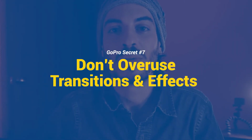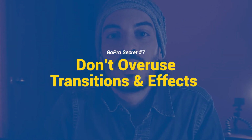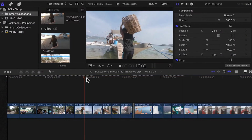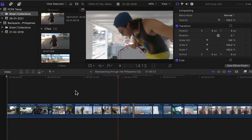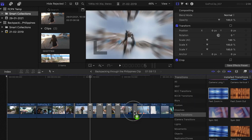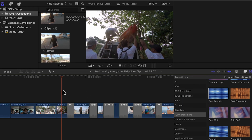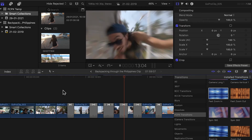Alright, here we come to GoPro secret number 7, the last one. Don't overuse transitions and effects. Editing videos with a straightforward cut is the most useful, the most common, and the easiest way to transition from one scene to another. But because all projects are different, there are times when you need to up your transition game by using custom transitions in post-production.